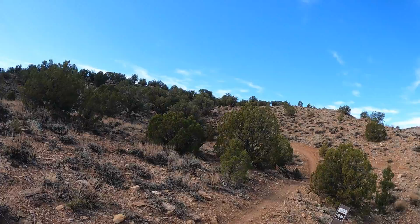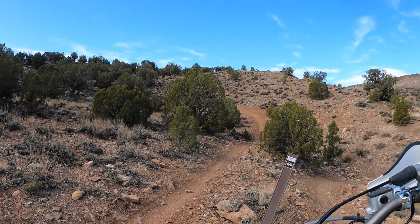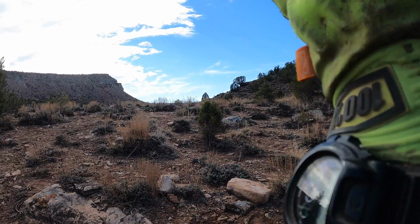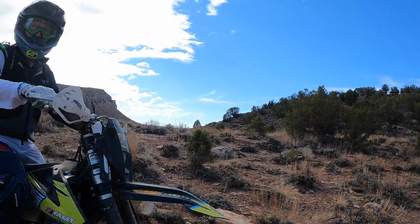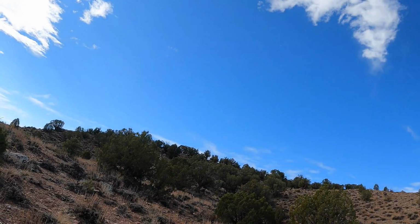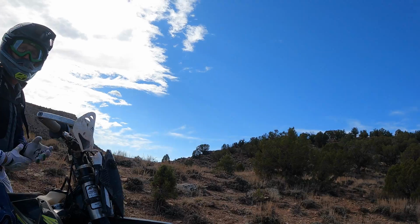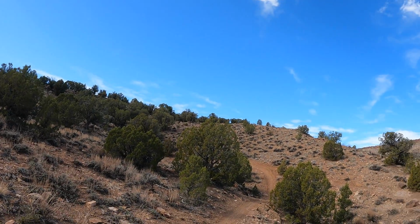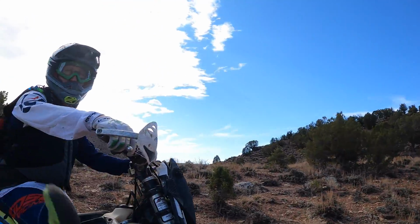Well, so far, first impressions are this suspension is really good, even in the rocks. So we're gonna go up here, let her rip. This just goes until it hits a road again. So it's a pretty decent section distance-wise. So if you guys want to go, I'll make sure they see me.